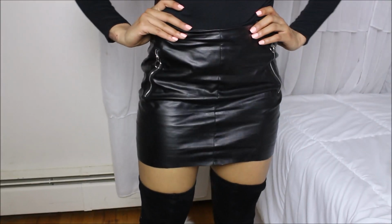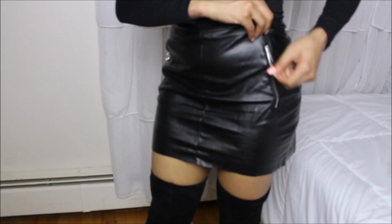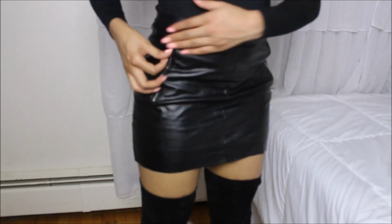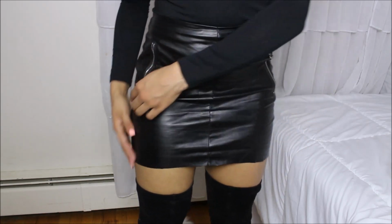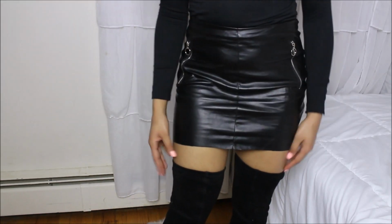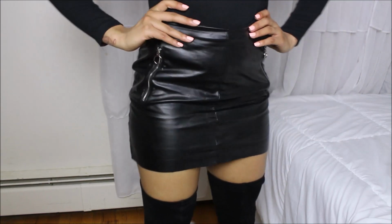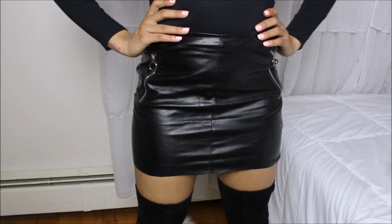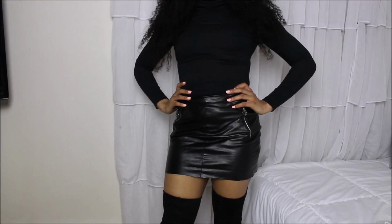Main focus is this leather skirt. Like, look how cute it is. It has zippers. It's really mini, which I love so much because I can wear my thigh-high boots with it. And it's also really tight. It's so hard to find a mini leather skirt. And I also paired it with the Shein turtleneck.